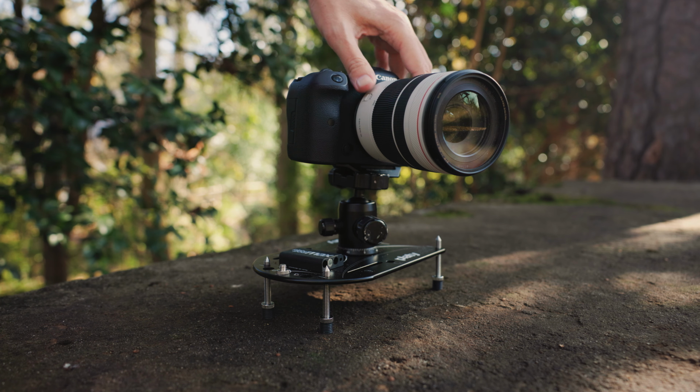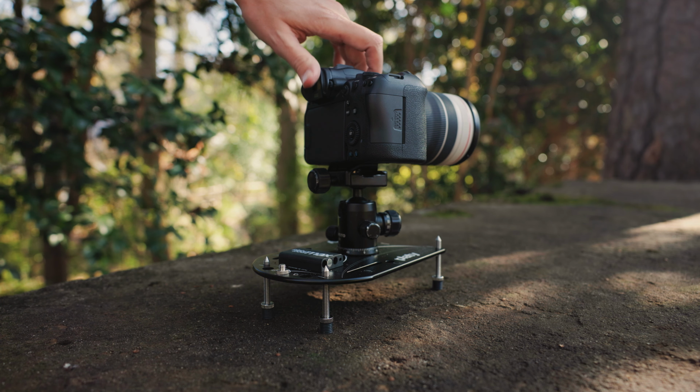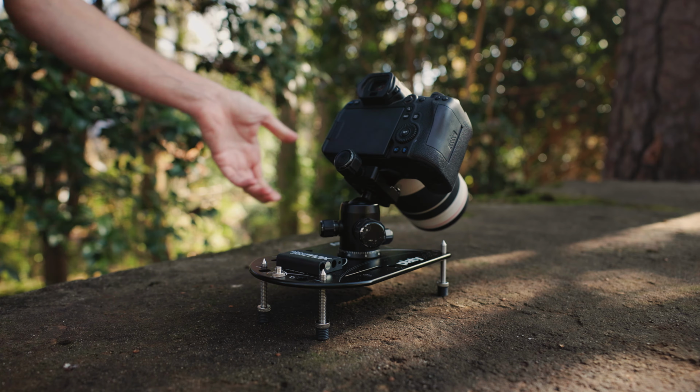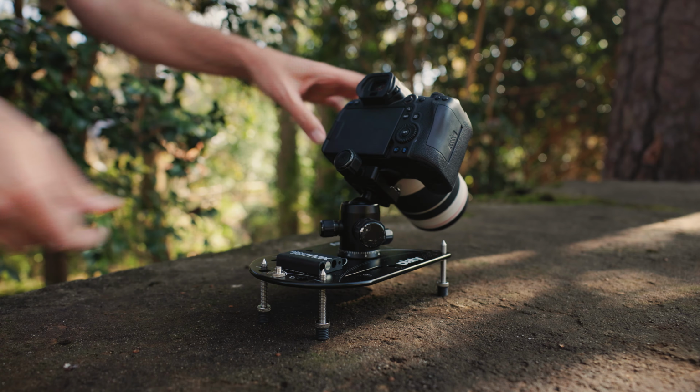And this plate can hold a surprising amount of weight. I mean, I tested this out with my Canon R5 and a few different lenses. Performed perfectly fine without the camera tipping over. If you do use something a little bit heavier and longer, like a telephoto lens, you can do that, but you want to make sure that the telephoto lens is pointing this way or pointing this way. If you point it laterally across and it's a long lens, it could tip over. But otherwise, it worked perfectly fine.